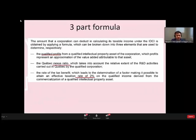Okay, so there's a 3-part test for this. You have the qualified profits from a qualified IP asset of the corporation, and then you got your profits, which is attributable to that IP asset. Not only you have the IP connection, you need the Quebec connection, which is the kind of Quebec nexus ratio, which is the relative amount of R&D carried out in Quebec by that corporation. And you have the tax benefit, which you mentioned, which is only 2% of the income derived from that IP, and all that pro rata for parts 1 and 2.